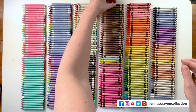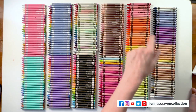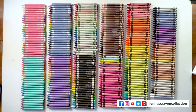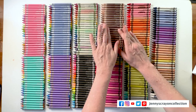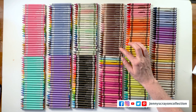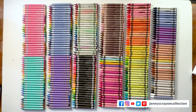We have extra light almond, very light almond, light almond, very light golden, light golden, medium golden, medium almond, very light rose, light rose, medium rose, medium deep rose, medium deep almond, medium deep golden, deep almond, deep rose, extra deep rose, very deep rose, extra deep golden, deepest almond, extra deep almond, and very deep almond.